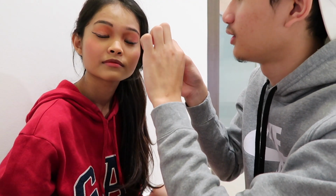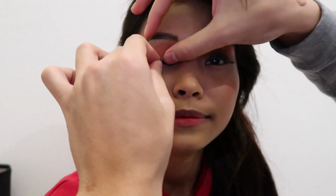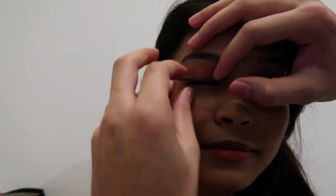Okay, that. Okay. Next, what are you gonna do? I'm gonna go with the lipstick. But what about my lash? I have lash ready for him. He should use this. Try it out. Use the fake lashes, right? So you're not gonna put anything to stick it? No. Put it above the original so that it would look natural.